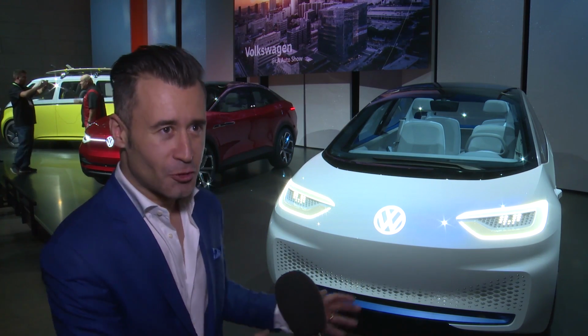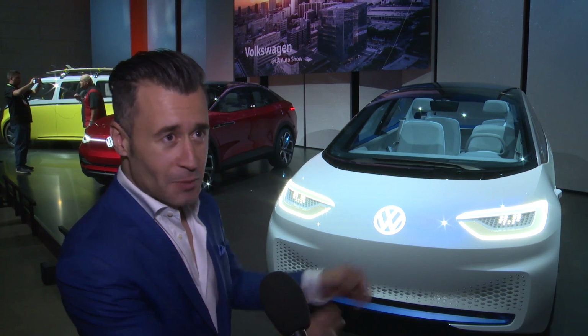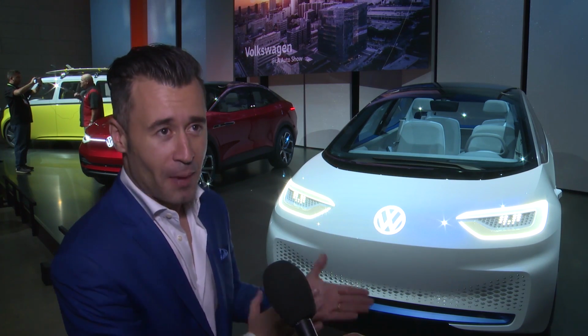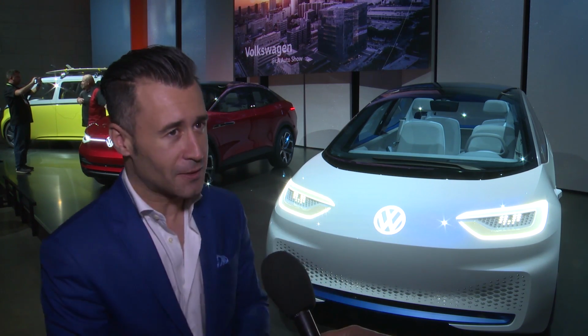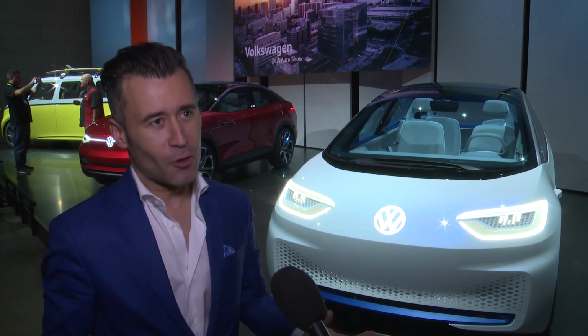They're going to be really close because we are being really true to the concept we're showing here nowadays. The thing is, we just have to put some shut lines to divide the hood from the bumper and the fender and so on, but what we're presenting now here is really close to what's going to come on the road.